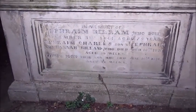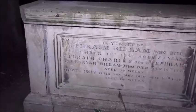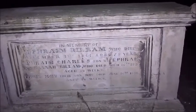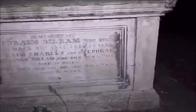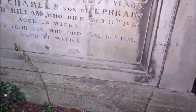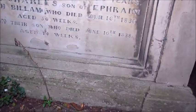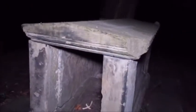Ephraim Charles, son of Ephraim, and Hannah Bill, who died 1838, age 50 weeks. Oh wow. Okay, so the child must have died first, and then 1841. 50 weeks old. Not very good.